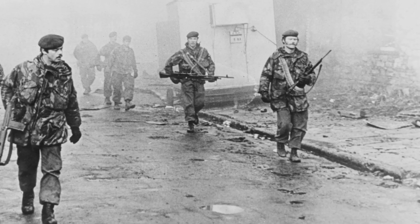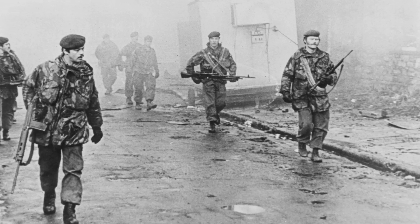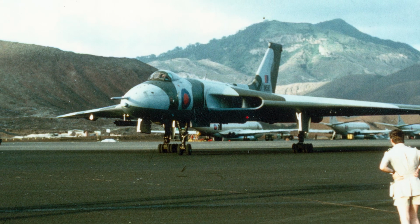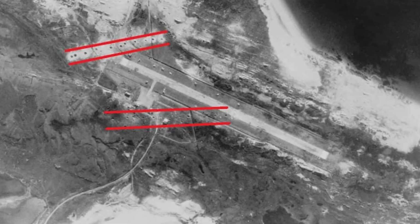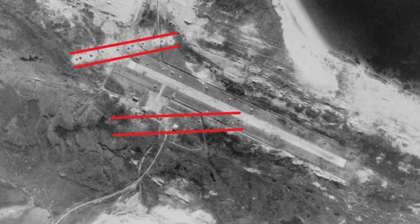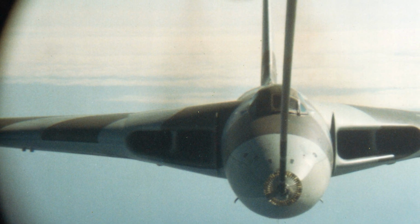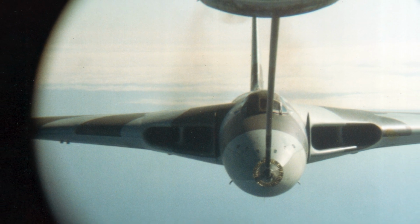And it wasn't just a nuclear bomber. The Vulcan proved its versatility in conventional warfare as well. And this was dramatically demonstrated during the 1982 Falklands War, when the RAF deployed Vulcans in Operation Black Buck. These missions involved a series of extraordinary long-range bombing raids against Argentine positions in the Falkland Islands, showcasing the aircraft's adaptability and strategic reach. In fact, they were some of the longest bombing sorties in history.